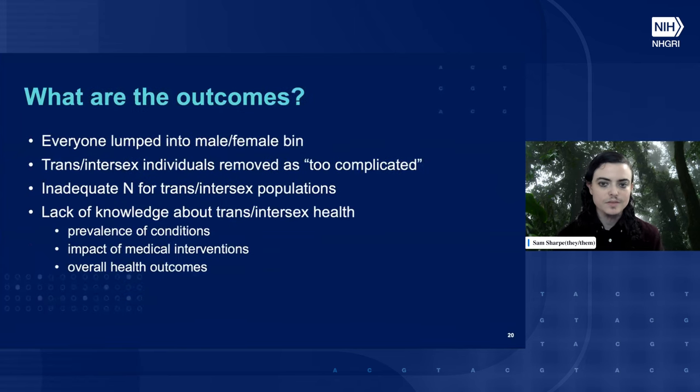So the outcomes of this, I'm going to gloss over because they have been summarized, but basically we're just not getting good data on trans and intersex people because they're lumped in with general populations. They are considered too complicated or sample sizes are too small. And as a result, when it comes to many aspects of just general public health, we don't have a lot of good information about the prevalence of different types of conditions, the impact of medical interventions, or overall health outcomes for trans and intersex populations.